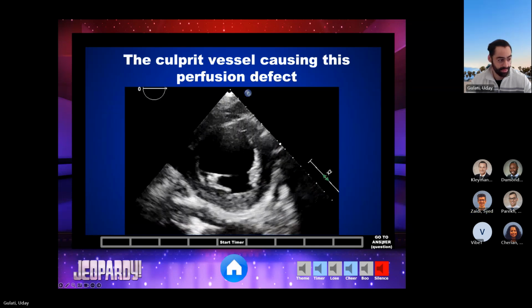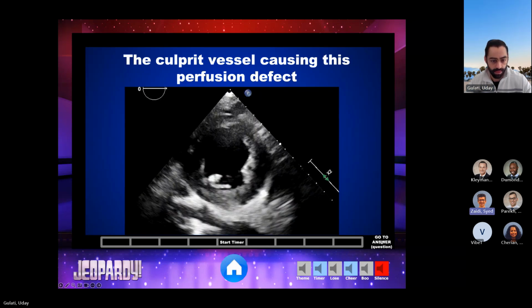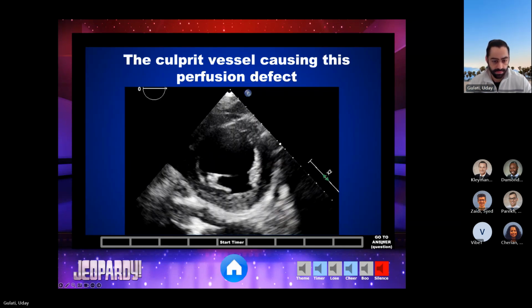I'm not entirely sure on this. Take a guess. I mean, what are you seeing, right? Where do you see the perfusion defect? Which area? Like maybe 1 o'clock, 2 o'clock. Which side was not pumping well? It would be more, at least from what I can see, maybe the septal wall.